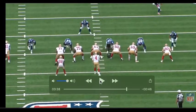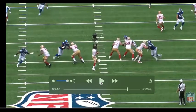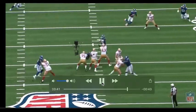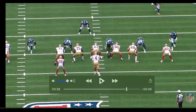Let's check out our boy DT, Dalvin Tomlinson, the defensive tackle. Nice, does a good job. Now he has the arm, he's winning the arm battle, kind of long arming him a little bit, winning that hand battle inside and getting to Mullins. Good play right there.